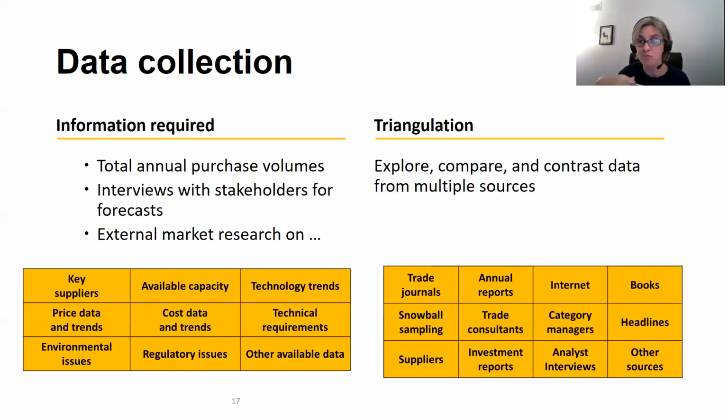First, the total annual purchase volume: we have to know our total annual volumes. We have to talk with our stakeholders to identify the best possible forecast. We can do some external market research, trying to find key new suppliers, some data trends, some data analysis, some regulatory issues. So for doing this analysis, we have to do some research. We have to know a bit more. Again, strategic sourcing is not something that we are going to do for everything. We're going to do it for something that is valuable for our business.